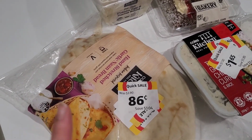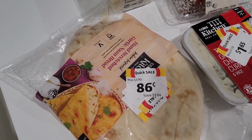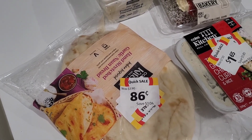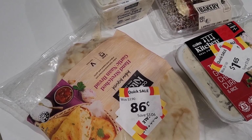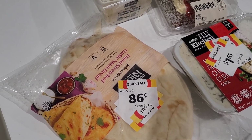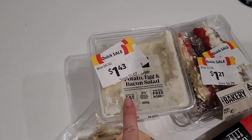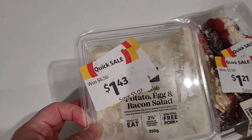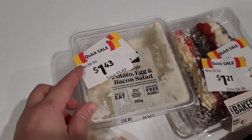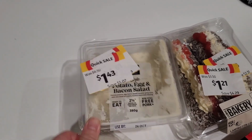This is what I ended up purchasing on that day. I picked up some garlic naan marked to clear for 86 cents. I actually ended up tossing that into the freezer and hopefully it defrosts okay for maybe next week when I make some butter chicken curry. I grabbed the potato and egg and bacon salad marked to clear for $1.43. That's always easy to chuck on the side of a meal, so that's always handy.